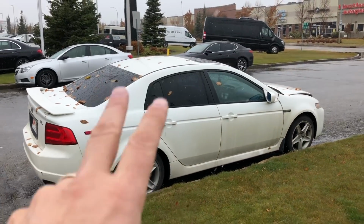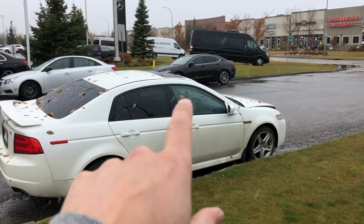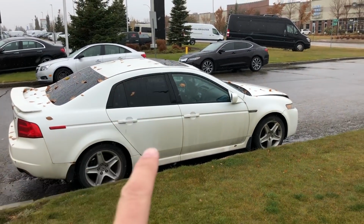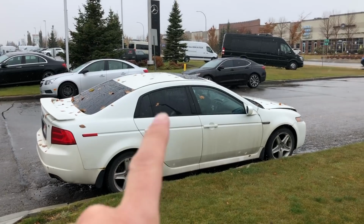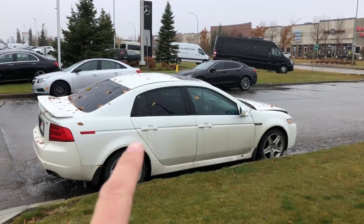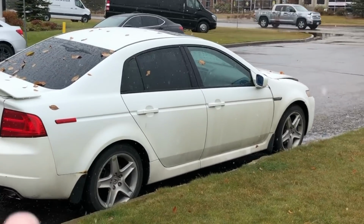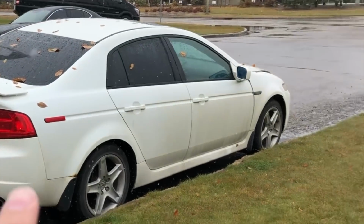Another big problem, transmissions. Automatic transmissions in these cars, they would burn out. You'd get hard shifting, slipping, all kinds of bad conditions, jerkiness, and ultimately resulting in a transmission that would fail completely, resulting in dead on the side of the road. Not one of their best cars from Honda.